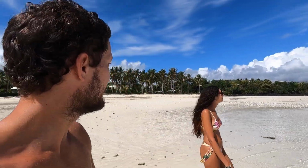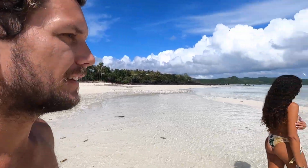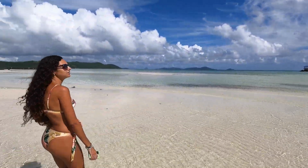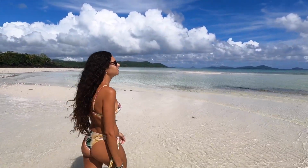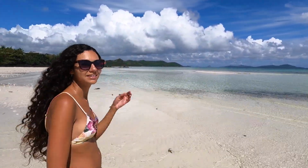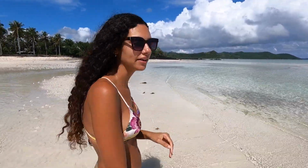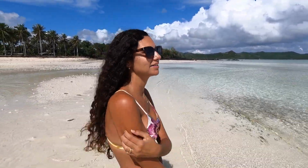Yeah, I can definitely see why the guy that we met said it's better than the beaches in El Nido. It's super white, the sand here, way wider than anything in El Nido. And even the water looks even clearer than anything in El Nido. It's like completely transparent. It reminds me a bit of that Sibaltan area, but I think here the sand is even whiter.